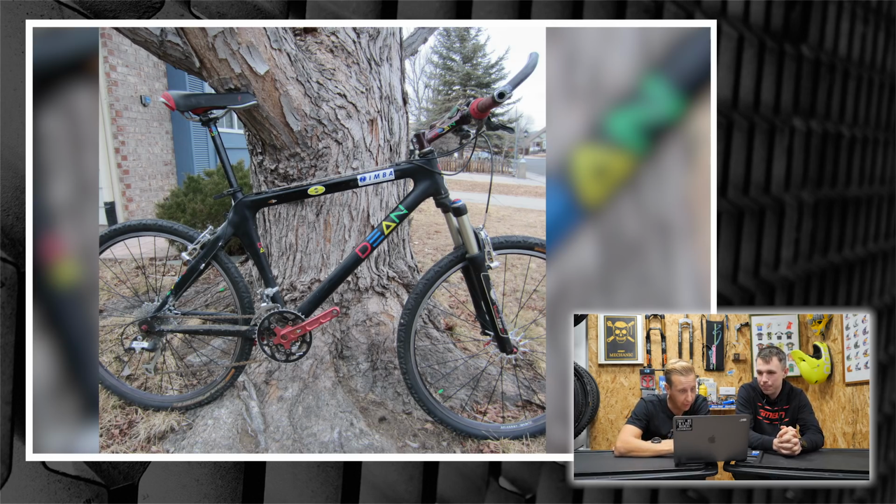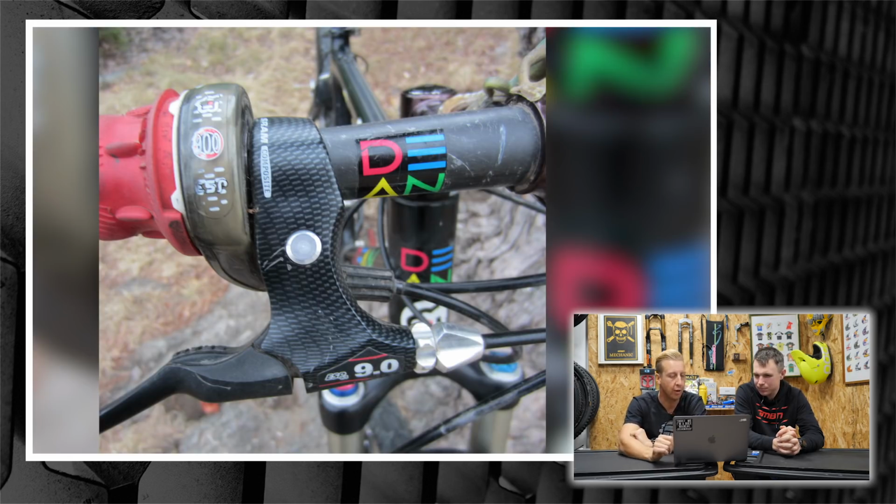So you've got Rhino cranks on here, SRAM composite ESP derailleur and shifters. These were like the super early grip shift options available on the market. Look at the brake levers on. It's funny, instead of composite, they almost look, without offending anyone, a bit plasticky, don't they, compared to what we associate carbon and composite being these days.